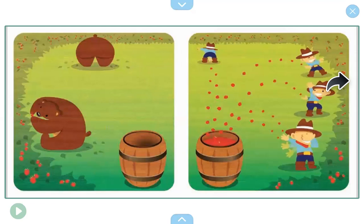Do you like eating raspberries? I love raspberries. They're so fun. They have an interesting texture.